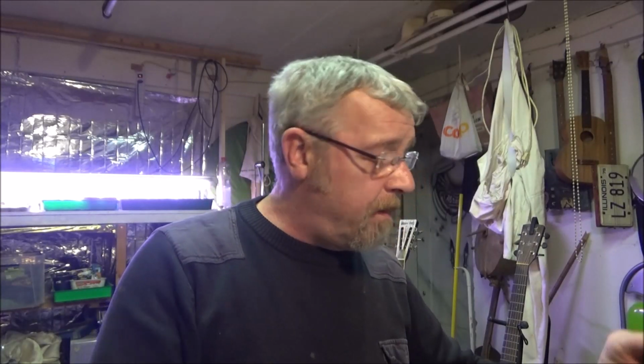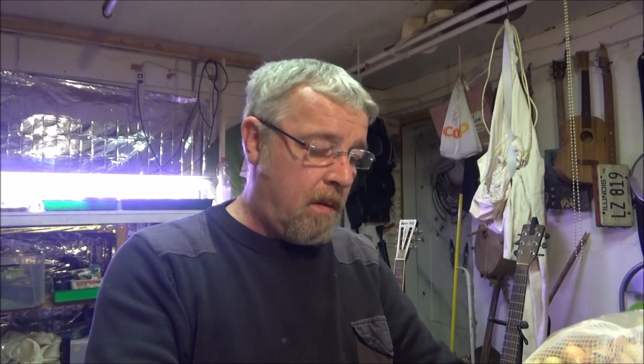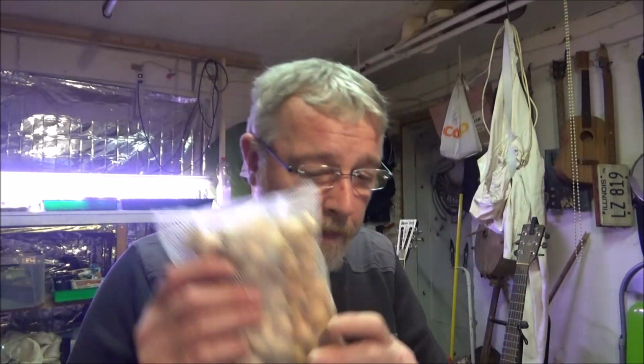And the onions, I'm guessing these are Stuttgarter. There's actually no name on them as such, just Steckzwiebeln, which is sets. So they're a white one, but the white ones tend to store well. So I got a slightly bigger bag. These, I always start them in cells. I'm sure you've seen a lot of other people doing them in cells now. The reason being that if they don't fire, they don't go in the ground. Therefore, it's using space more economically.